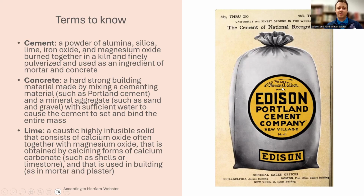And then I also have lime on here, and I'm not talking about the fruit. So lime is a caustic, highly infusible solid that consists of calcium oxide, often together with magnesium oxide, that is obtained by calcining forms of calcium carbonate, such as shells or limestone. And limestone's really the big one for a number of cement companies. They just get limestone, and this is used in the process as well. And you see here, I have an Edison Portland Cement Company bag.